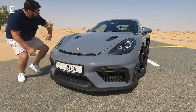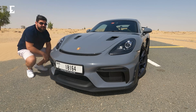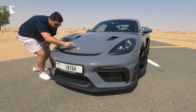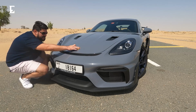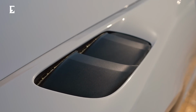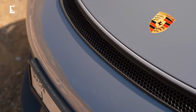Air vents here, some more air vents here, and air vents are everywhere because, of course, downforce is a very important thing when it comes to this track-focused road car. Also, if you can kind of hone in on this one here, this is a Porsche badge, but it is not your regular Porsche badge. It is a mere sticker, because Porsche say every little bit counts, and that is, I don't know, probably about 250 grams that they saved off that.